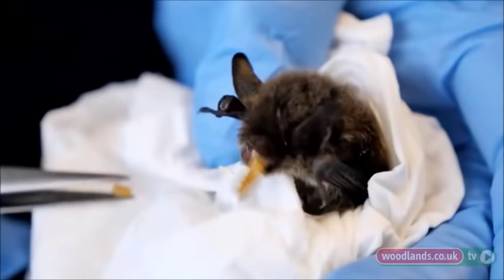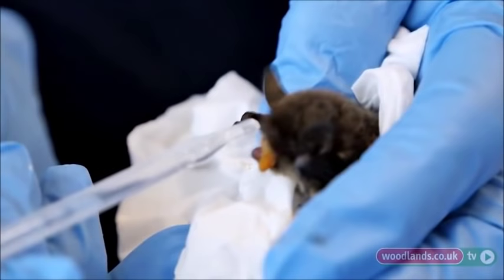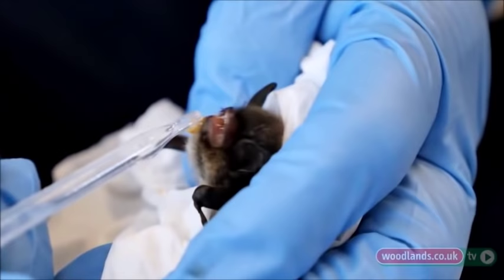Sometimes when they're dehydrated, they run out of saliva. So I have to offer them a drink as well. Would you like a little bit of moisture on that? Oh yes, that makes it go down much easier. She's got to put on quite a few more grams yet. I like to feel the spongy fat down her back.